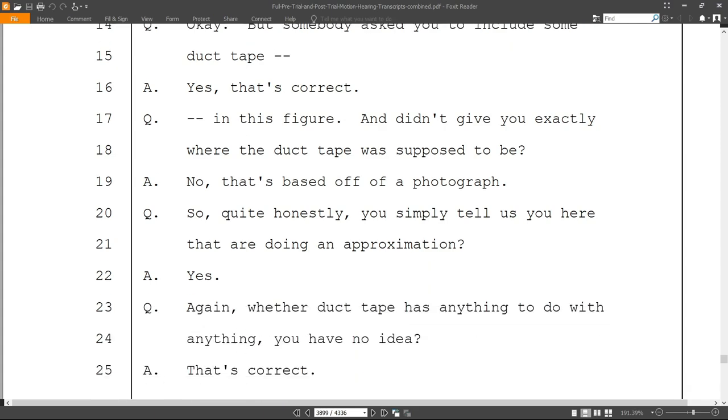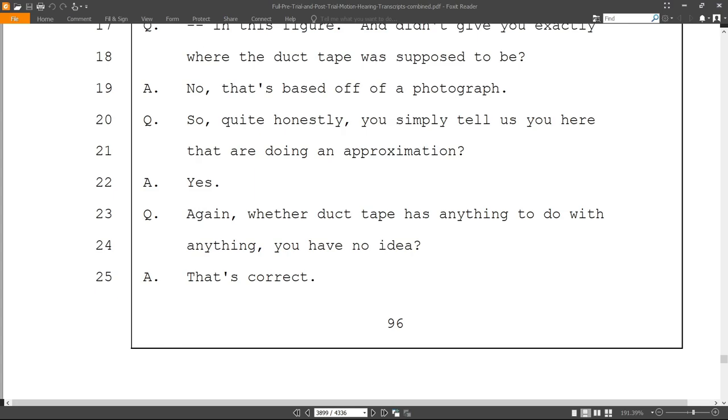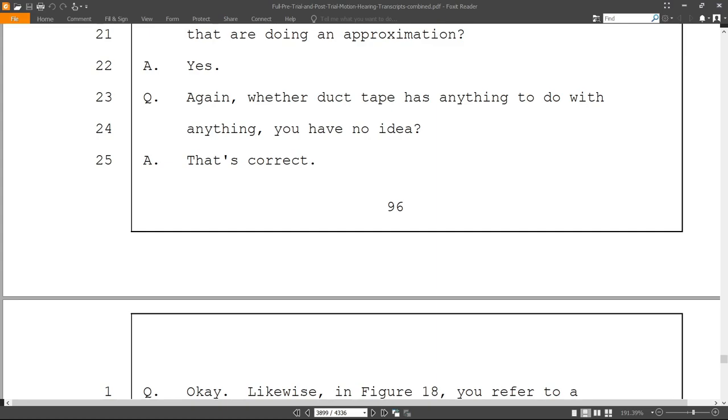Yes, that's correct. And this figure didn't give you exactly where the duct tape was supposed to be. No, that's based off of a photograph. So quite honestly, you simply tell us here that you're doing an approximation. Yes. Again, whether the duct tape has anything to do with anything, you have no idea.